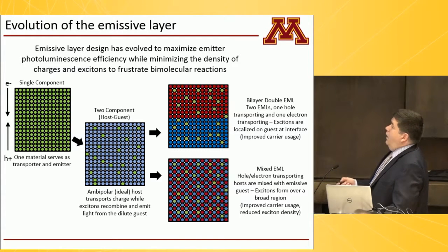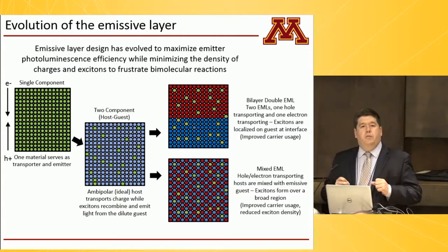All right. Another approach that we've spent a fair bit of time working on is one in which you go in the opposite direction and uniformly mix all of the components of your system.